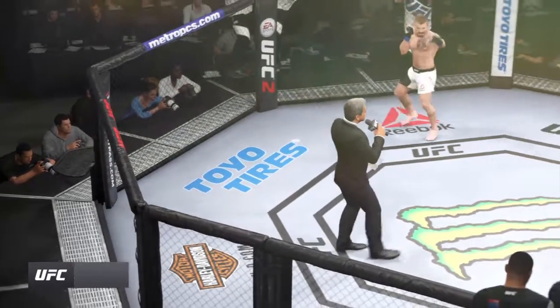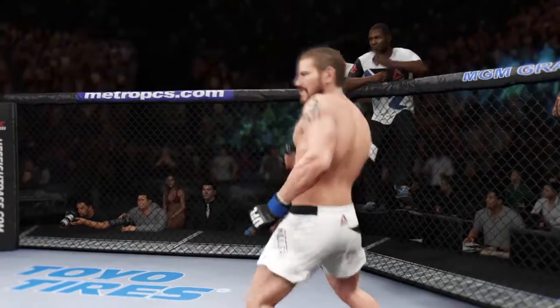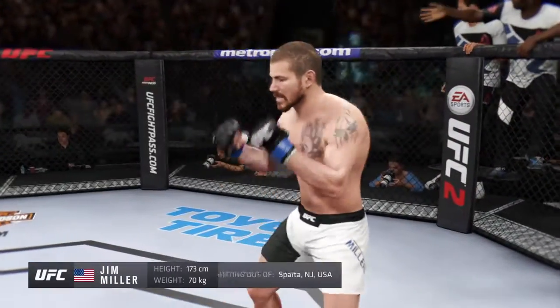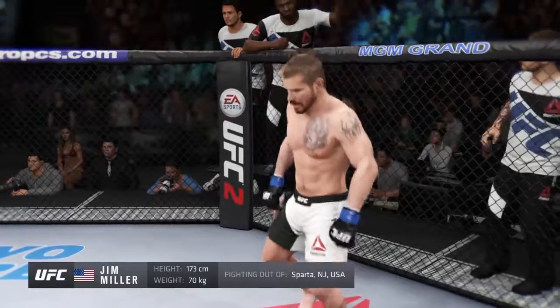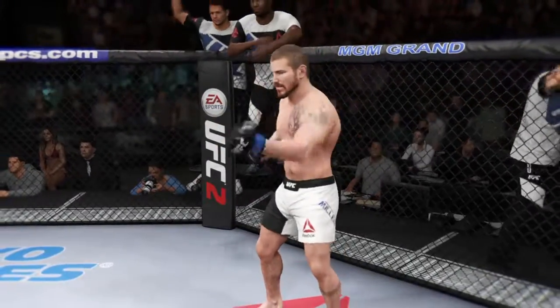Ladies and gentlemen, this fight is 3 rounds in the UFC lightweight division. Introducing first, fighting at the blue corner. This man is a mixed martial artist holding a professional record of 27 wins, 8 losses, and 1 no contest. He stands 5 feet 8 inches tall, weighing in at 155 pounds. Jim Miller!